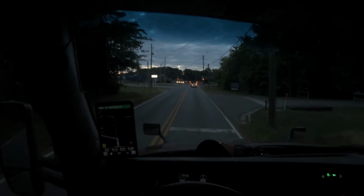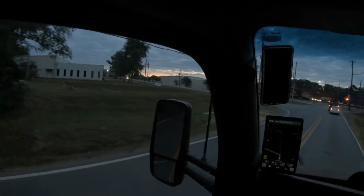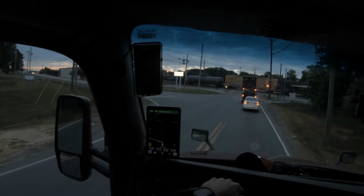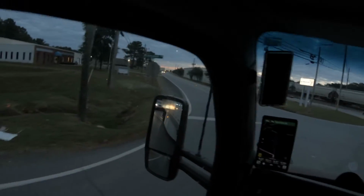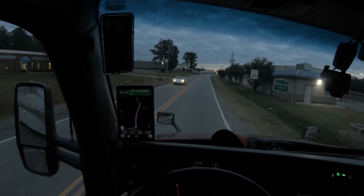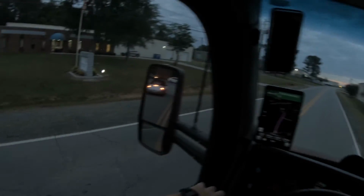All right, here we are. It is the next morning and we are in Dalton, fixing to deliver at the Shaw plant. I need to turn on this road here, so I got plenty of room. I'm gonna go ahead and do it. But yeah, we're going to the Shaw Mohawk up here. It should be up here on the left.